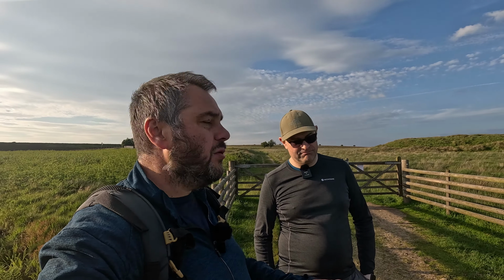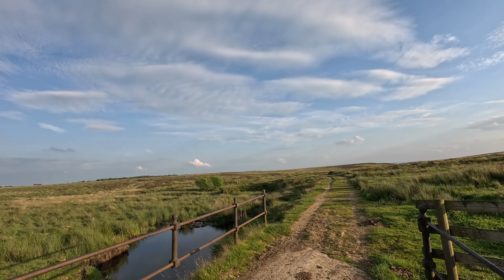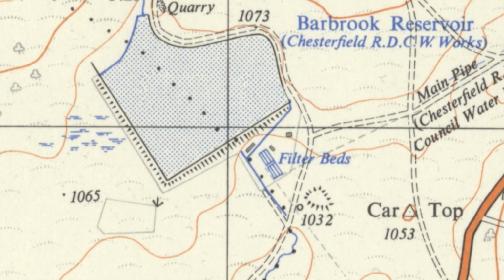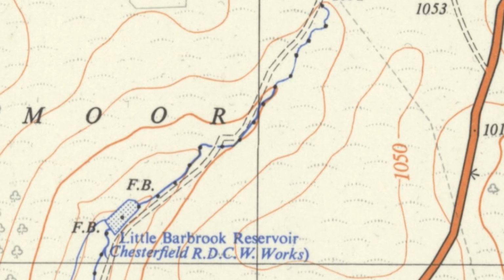We're going downstream today from the Barbrook Reservoir, and we're gonna be walking from here down to what's called the Little Barbrook Reservoir, which is about a mile and a half in that direction. There's a couple of interesting things to show you on the way. So where do we start, John?